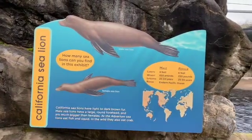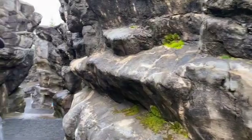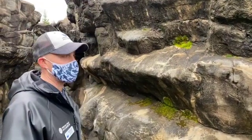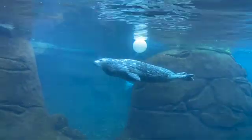California sea lion. And we have 2 females. The males get a lot bigger than the females, so the males can get to be 1,000 pounds, and the females are usually like 250. So if you go to Newport, they're all big males. All right. So they like to swim on their backs and stuff too.